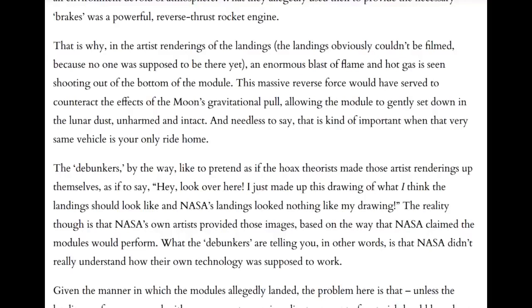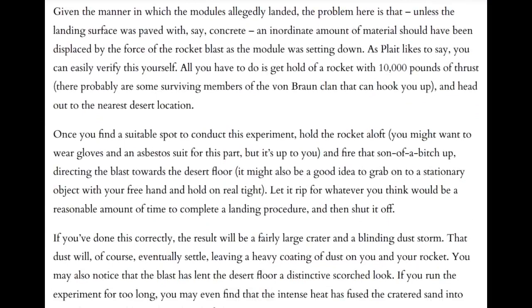What the debunkers are telling you, in other words, is that NASA didn't really understand how their own technology was supposed to work. Given the manner in which the modules allegedly landed, the problem here is that, unless the landing surface was paved with, say, concrete, an inordinate amount of material should have been displaced by the force of the rocket blast as the module was setting down.